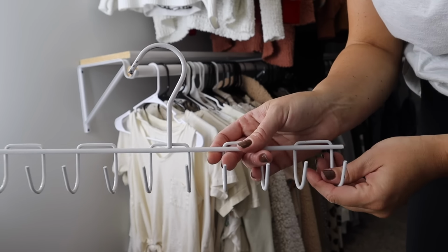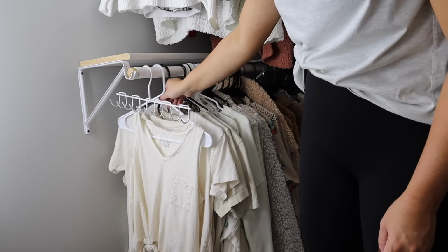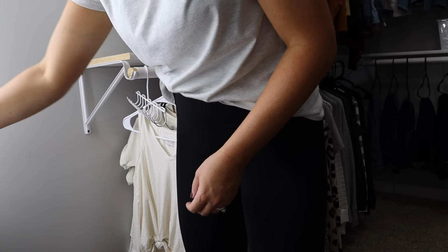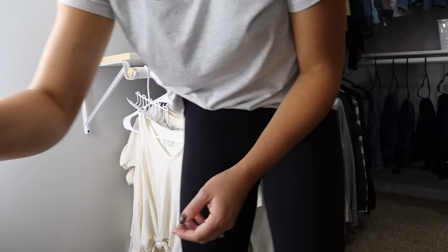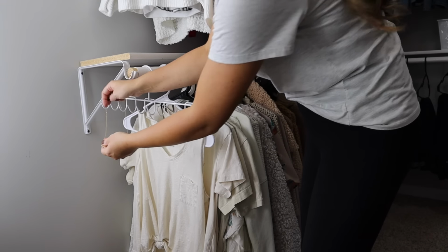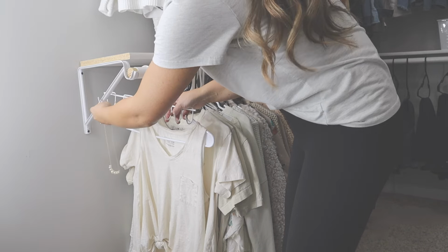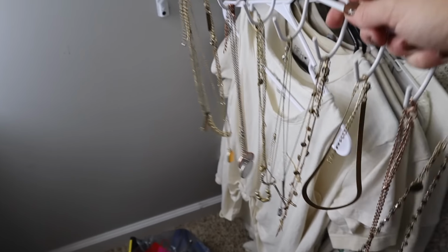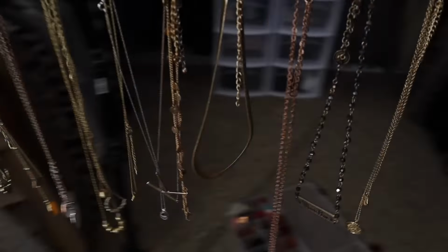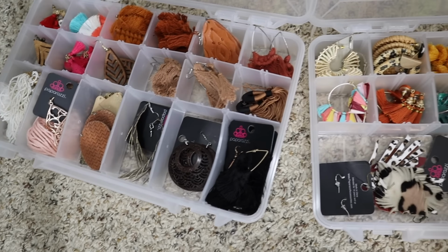I'm going to use this little organizer to hang up all of my jewelry. I think I'll put it right here for now, just because all of the jewelry necklaces are right here. So I've got just like gold jewelry. I'll probably just start hanging it and seeing how it ends up. Okay, there you have it. That works out perfect for storing necklaces. So there we go. I ended up having to layer some of them so I could have room.